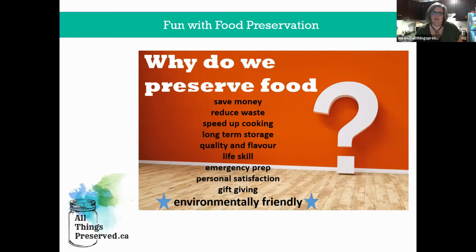Reducing waste is the same thing. If you can't eat it in time before it's going bad, there are ways you can preserve it to extend its life and not have to throw it away and still be able to enjoy it. It does speed up cooking. There are certain methods where the food is actually either partially cooked or preserved in such a way that when you are going to use it, it's much faster. So that's a plus for a lot of us.